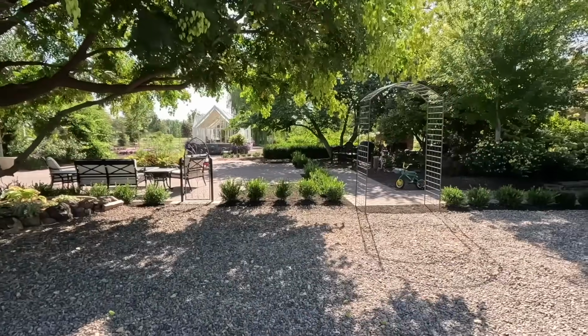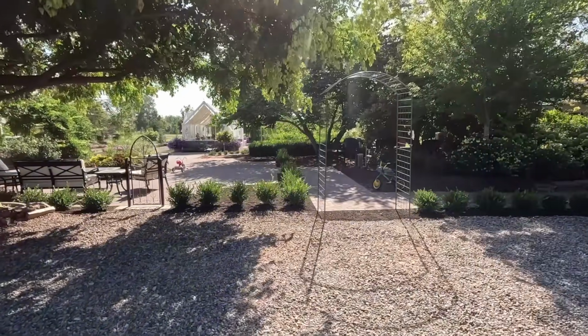So that's what we've got for plants, but now I wanted to give you a little update on our brick patio area because we do have some things that were just finished in this space. Here's a backed up look at it. It's really coming along. It's tidied up quite a lot.